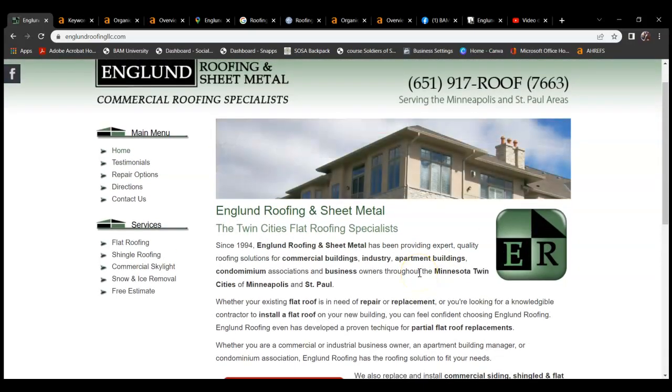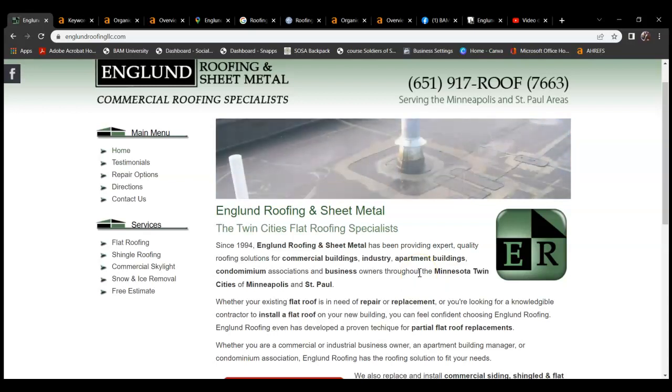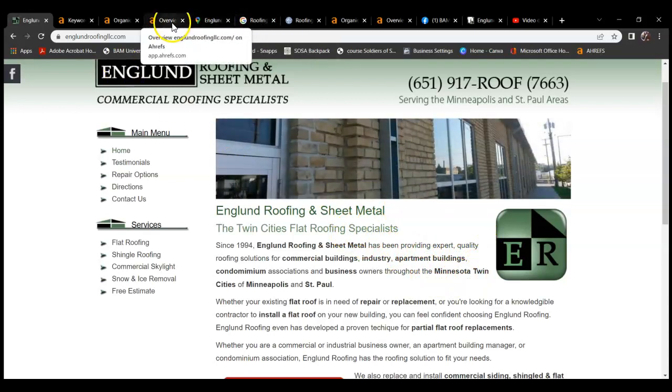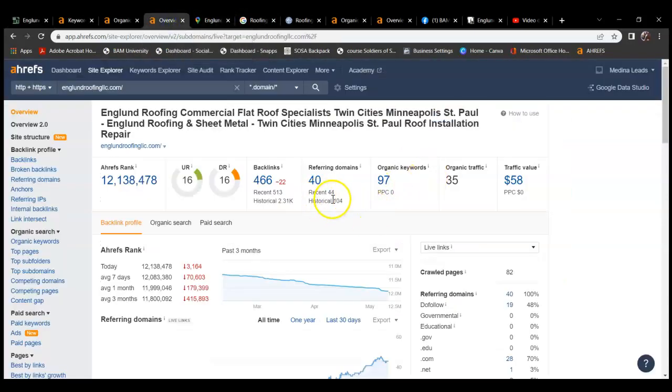There are a lot of different things that you can do to bump yourself up. I would also say adding more backlinks and referring domains would be a good option as well, so you can have more power here and at least be in the 20s and 30s range.